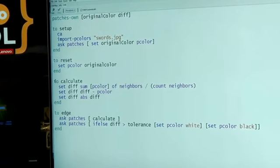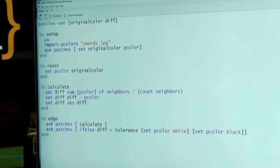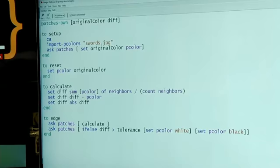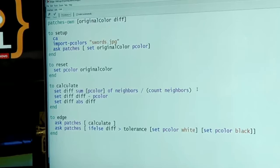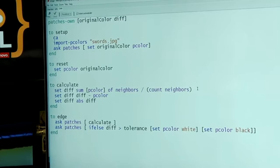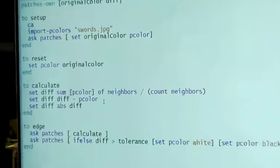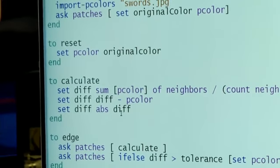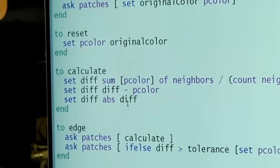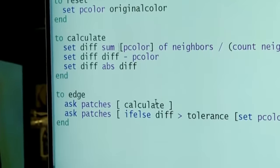So moving straight to this calculate. I gave patches a property called diff for difference. I'm a little lazy, so I said diff. And I said, all right, the difference is going to be the sum of the p color of your neighbors divided by however many neighbors you have. Okay, so that it's weighted. And then I'm going to say, set diff to whatever that original color value of your neighbors were, minus your p color. And then we do an absolute value because we don't need negative. I don't care if it's a positive or negative difference. I just care how big is the difference. Right? So that's calculate. And then this edge detection, I ask the patches to calculate, and so everybody calculates first.